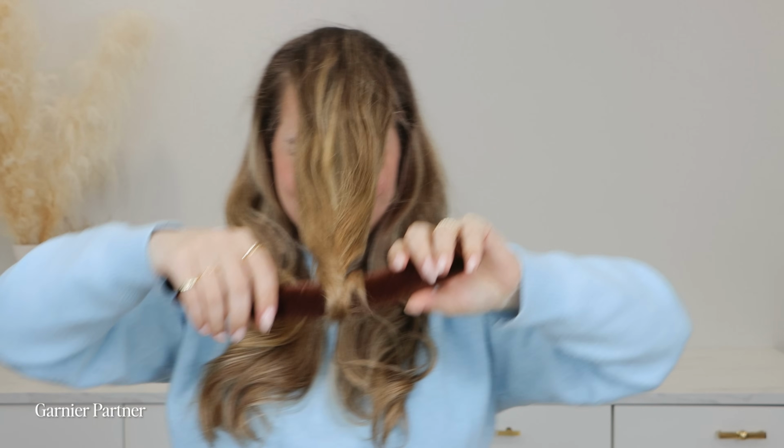Okay, hold on. Wow. Okay, we already see that there's some flip, some curl. This is good. Now the next one. I feel like usually when you first take this down, it looks a little crazy, and then you just have to run your fingers through it. Okay, and now let's do this last one. I'm so excited. Going to create a little center part.